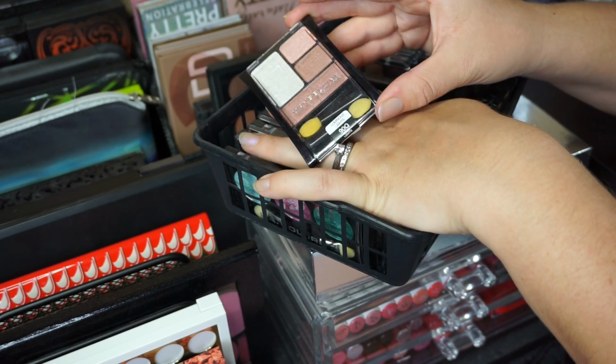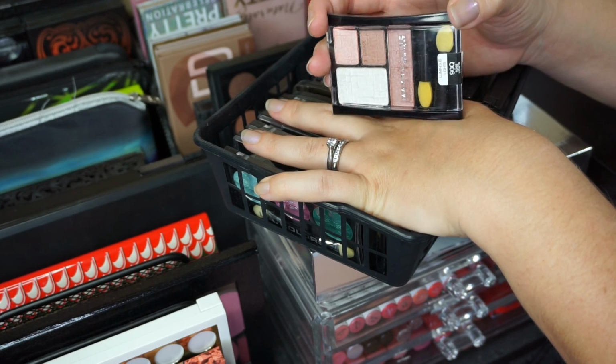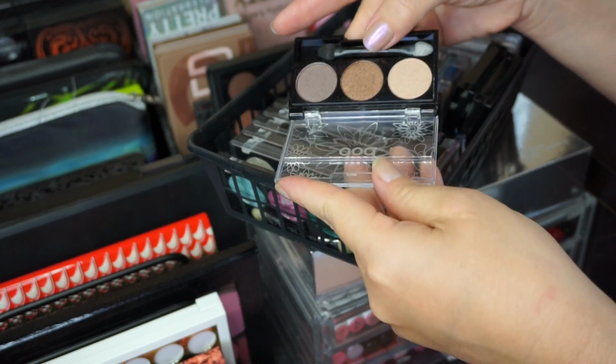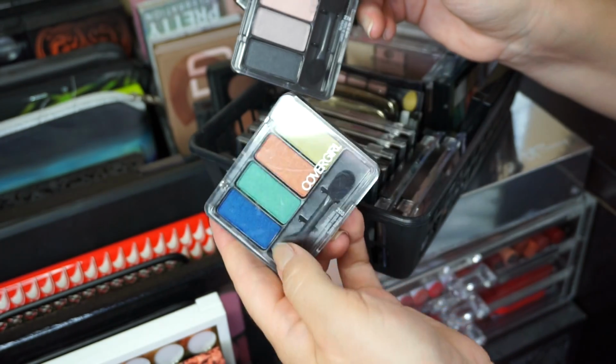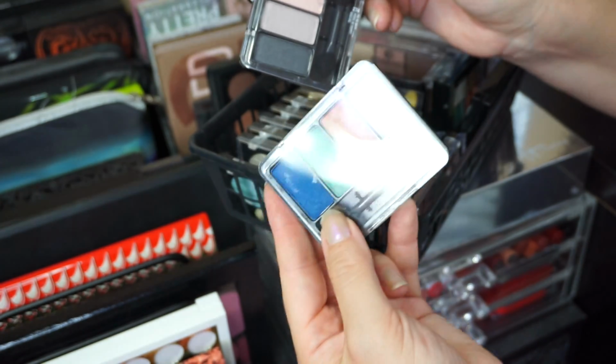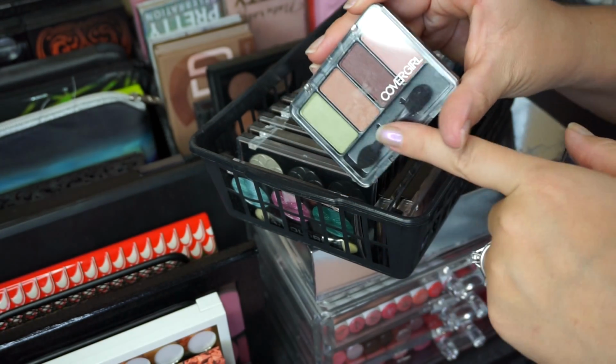This is a great everyday Maybelline one. If you ever see this, it just creates an easy eye look, easy colors. Rio from Pop Beauty. CoverGirls, one in more of like a purpley pink, one in just these fun, like, summer Rio kind of colors, and then more of your naturals range.